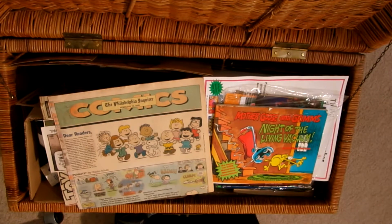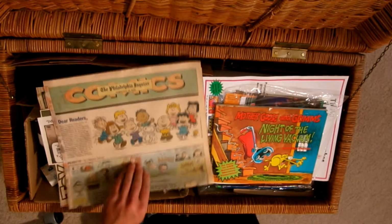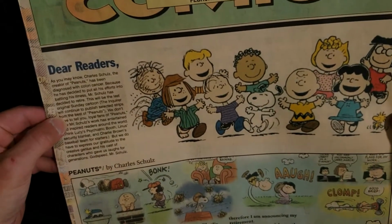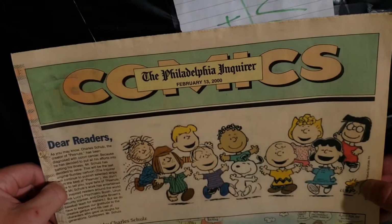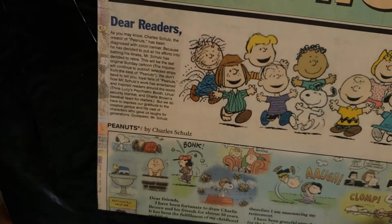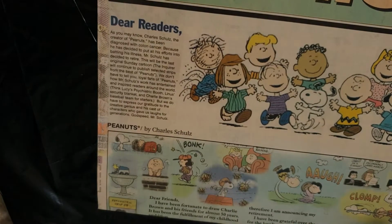I don't know why that's there. Comics. This is the last Peanuts comic, you know, Charlie Brown. So, we got the Philadelphia Inquirer. I don't know, I figured I'd save it. There's things in here that I saved, and I don't know why.